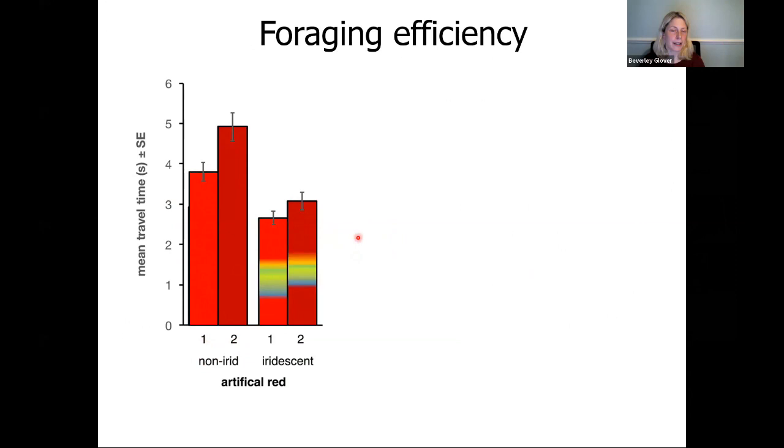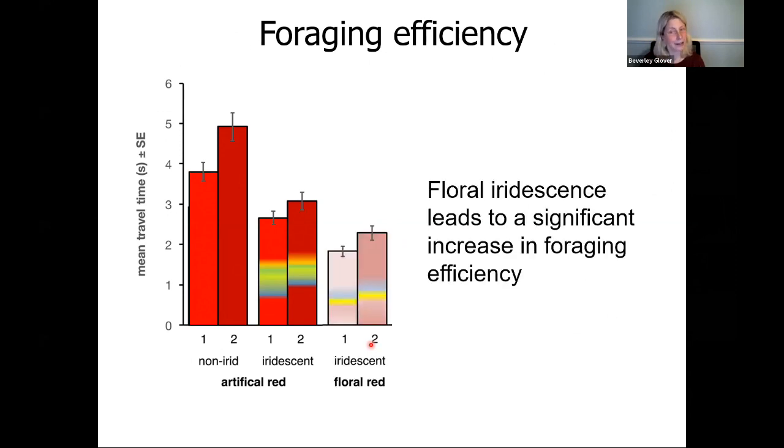But the problem here is that this experiment was done by printing the surface of a CD onto the red discs. And as I showed you a while ago, a CD is perfectly regular and a real flower isn't. So we were a little bit concerned: real flower iridescence isn't as impressive to my eye. Is it going to be as effective to bees? We repeated the experiment with a replica of a tulip printed on the surface of our discs and found actually floral iridescence is just as good, or even better, depending how you do the statistics, at improving foraging efficiency as perfect iridescence is. So floral iridescence is perfectly good enough for the bee's eye.